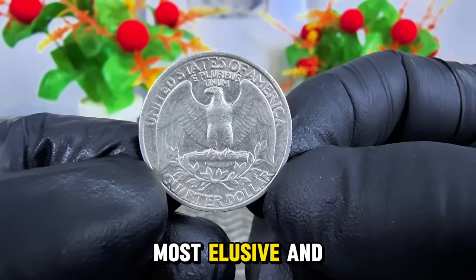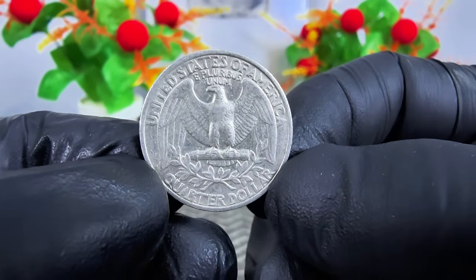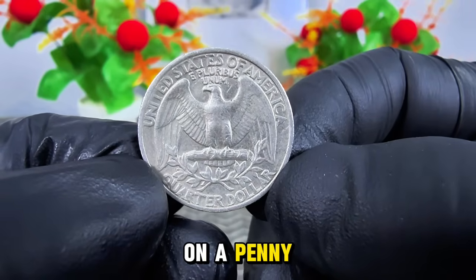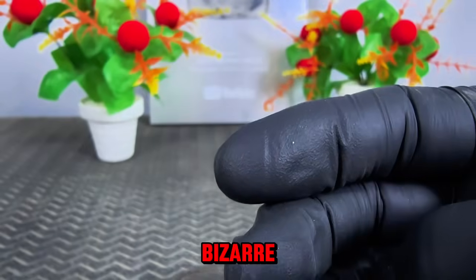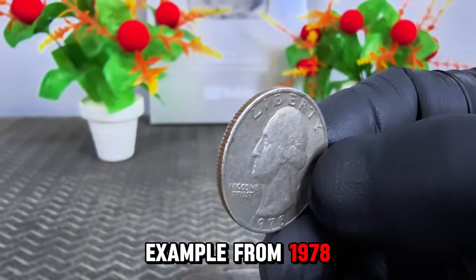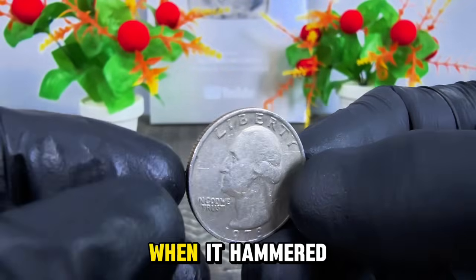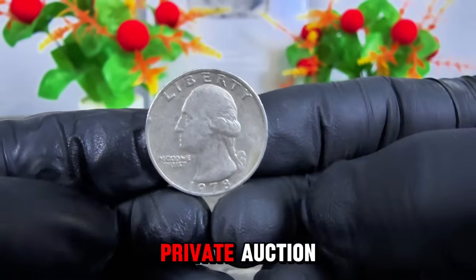One of the most elusive and valuable types is the double denomination error, where a coin is struck once on a penny blank and then again with quarter dies. It's chaotic, it's bizarre, and one confirmed example from 1978 left collectors speechless when it hammered at $110,000 during a private auction.